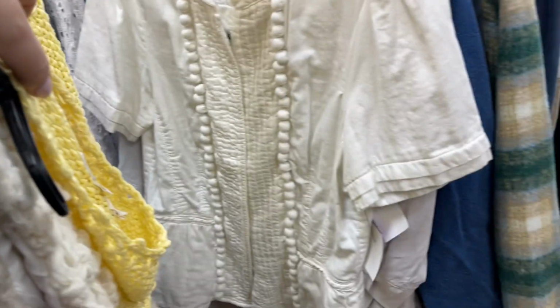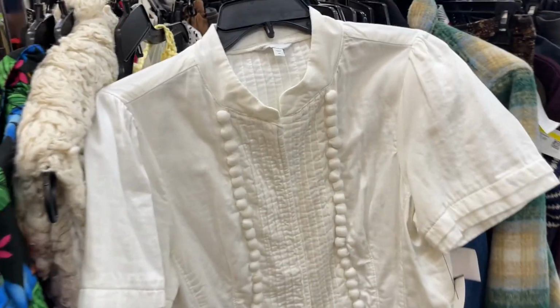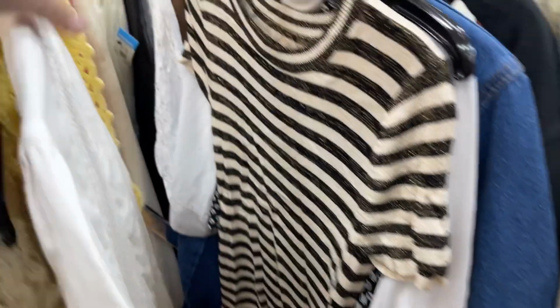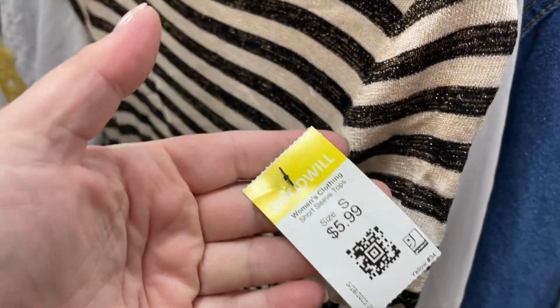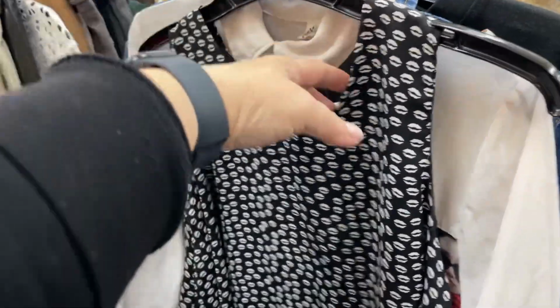Oh, this was super cute. Turns out it's a Gap piece, so I'm leaving that behind. But otherwise, it was really cute. It's really different. If it were the bins, sure, for a couple of bucks, but I'm not willing to spend $8 on that. This striped sweater I thought was super cute, but there's no brand. I still want $6 for it, so it would be really hard to sell. So leaving that behind. No worries.